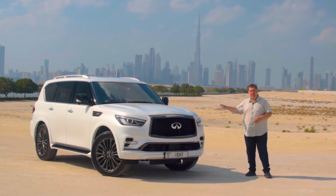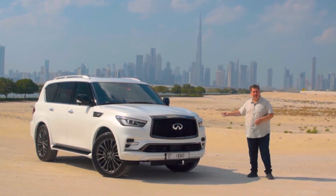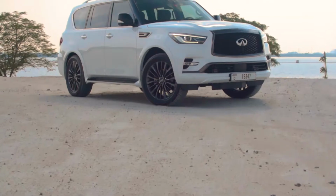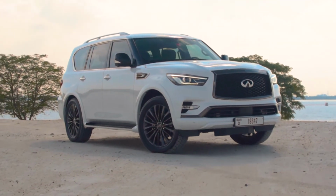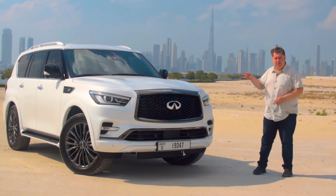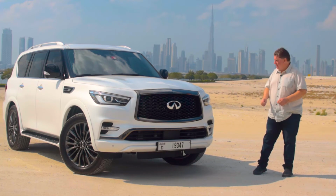The facelift came through a few years ago. We're going to go over that in a few minutes. And now we have the top of the range, the Black Edition Infiniti, primarily for the Middle East. So a few things that you might notice that are slightly different from the previous QX80. It came in for a pretty heavy facelift after the success of the first model.